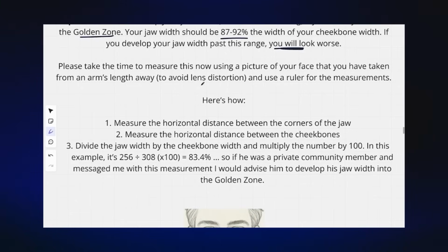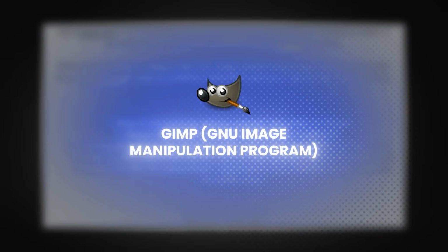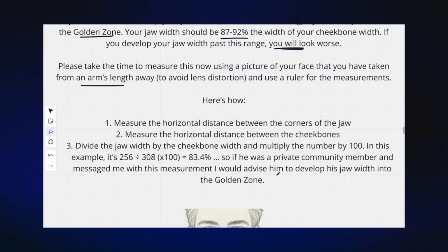So please take the time now to measure your face using a picture taken from arm's length away to avoid lens distortion, and use a ruler for the measurements. You can also use GIMP, which is the photo editing software, and use the measurement tool within GIMP, or you can use the ruler tool within Photoshop, which is what I personally use for videos and measurements with clients. So here's how you do it.